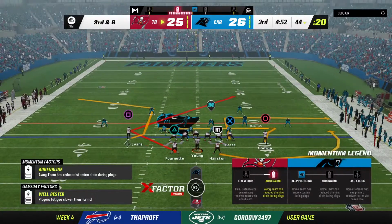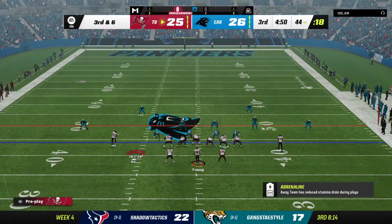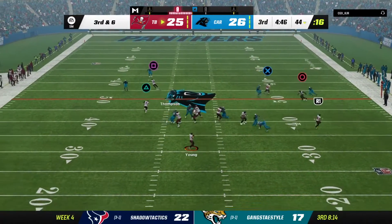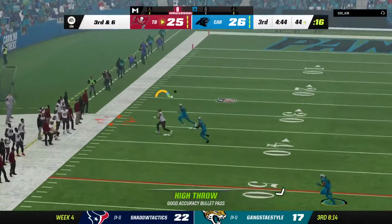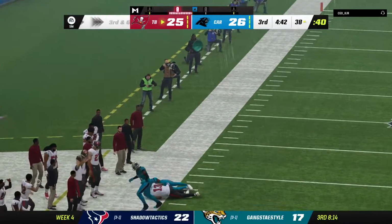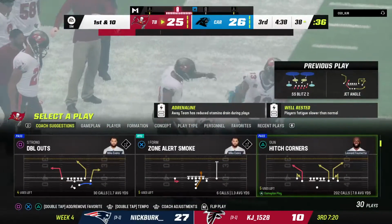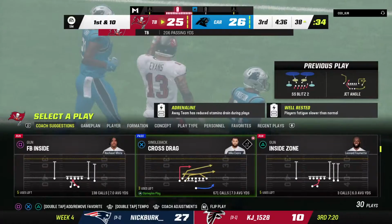They are in need of 6 yards here if they hope to move the chains. Young on 3rd down. Rolling to his left. Looking left side, and he's got a man. That's Evans. And he is going to have the Buccaneers first down as they're able to get the third down conversion.